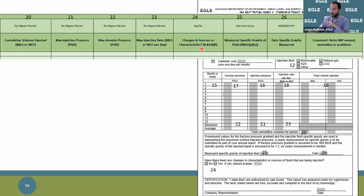Did you have any changes in the source characteristics? If you recall from yesterday when I was talking about these, there are places specifically that we've talked about this. You're going to report your injection data annually unless there's changes in sources or characteristics. So did you have any change? What's the specific gravity? When was that measured?